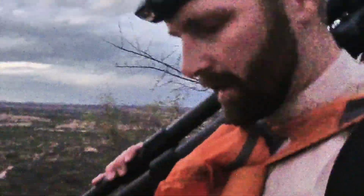Alright, so I called it once it started getting dark and the rain has not hit yet, which is wonderful, which means I may make it down this path here and back to my campsite before it rains. So we will see. I've got to not fall and kill myself on the way.